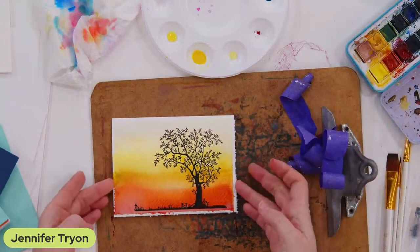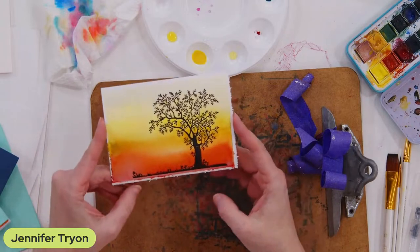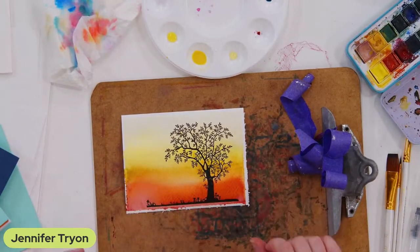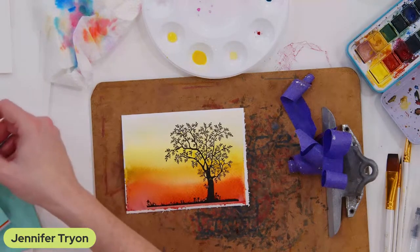So once this totally dries, you can either leave that raw edge because it kind of looks authentic, you know what I mean? Or if you wanted to paper trim it off so it went all the way to the end. I like the white along the side. It kind of shows that I've painted it, which is kind of cool.